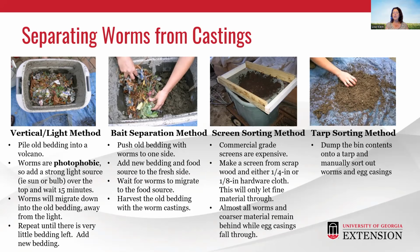You can do a screen sorting method. You can buy hardware cloth at Ace Hardware, or you can buy it online in smaller sheets. Make yourself a little frame and attach that hardware cloth to it. You're going to use a 1/4 inch or a 1/8 inch hardware cloth. Usually the 1/8 inch hardware cloth is much smaller. It's going to do a better job of sorting out the castings and leaving the worms and the egg casings behind. Then, like you're panning for gold, you're going to sort out all the worms and dump them into the bin, and then you're left with the castings.